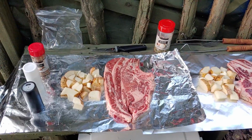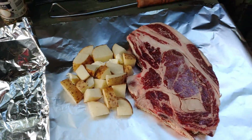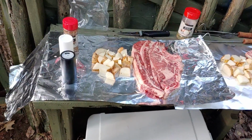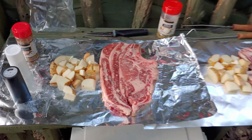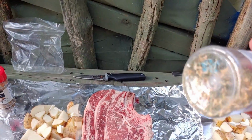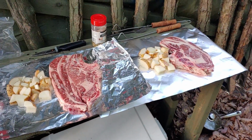So we got the potatoes diced up, threw a few chunks of butter in there with them. So next up here, we're gonna salt, pepper, everything. Got some steak seasoning there. And then we have some parsley and chopped onion in this one. So that'll make the potatoes taste good. We'll just put some over everything.